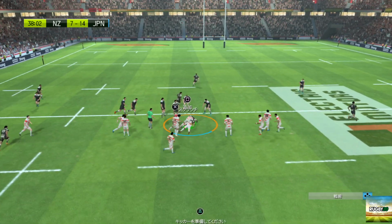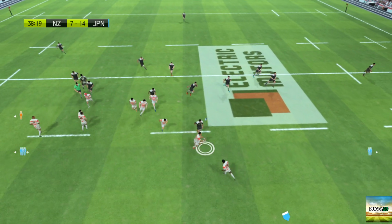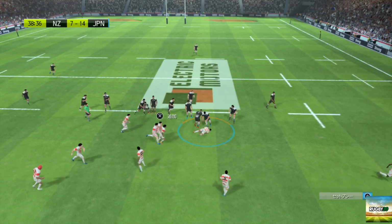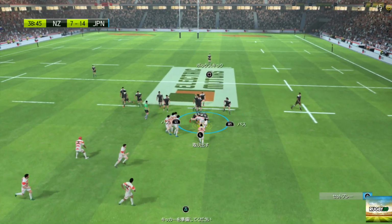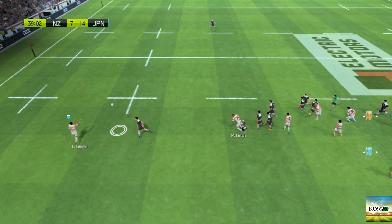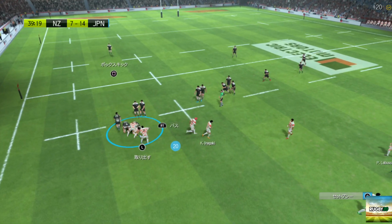He's taken to the ground. Now he has to release the ball. Well, the ball is being moved very quickly. Well taken. Oh, look at the energy, the dynamism of it all. He passes the ball. They pile into the ruck. They keep the ball.